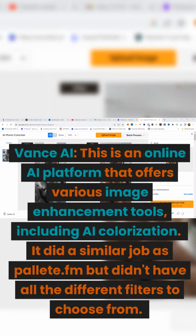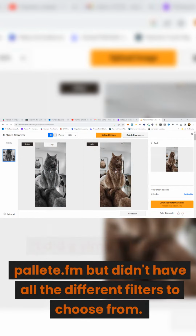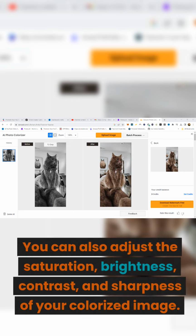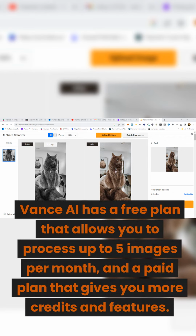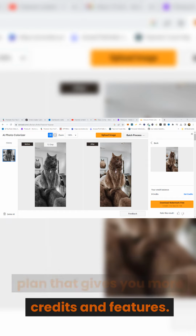Vance AI. This is an online AI platform that offers various image enhancement tools, including AI colorization. It did a similar job as Palette.fm but didn't have all the different filters to choose from. You can upload your image and see the result in seconds. You can also adjust the saturation, brightness, contrast, and sharpness of your colorized image. Vance AI has a free plan that allows you to process up to 5 images per month, and a paid plan that gives you more credits and features.